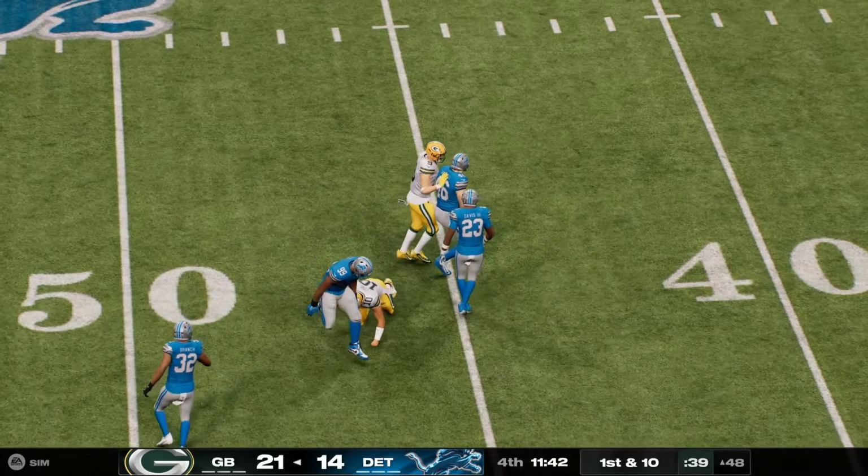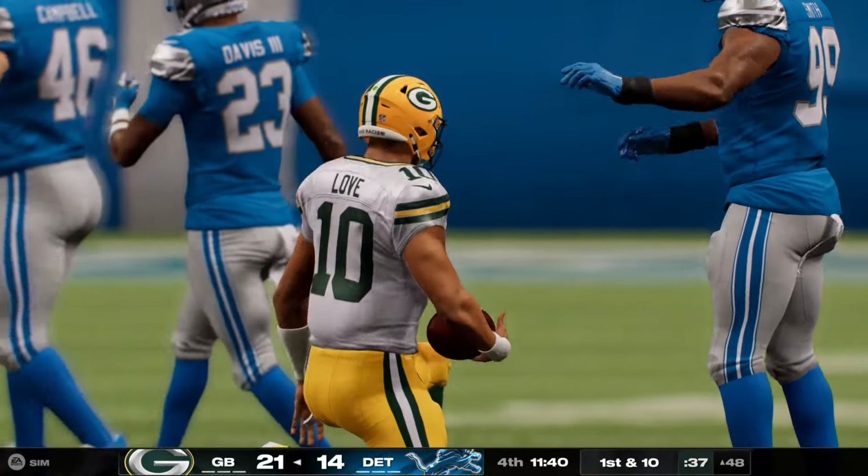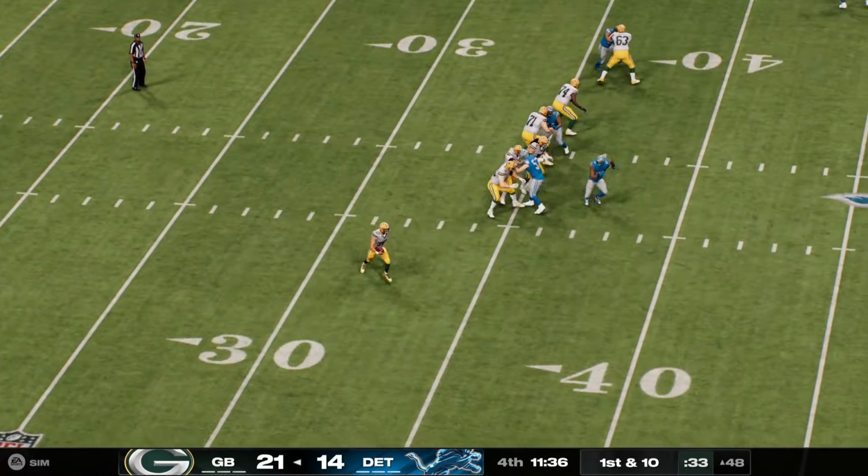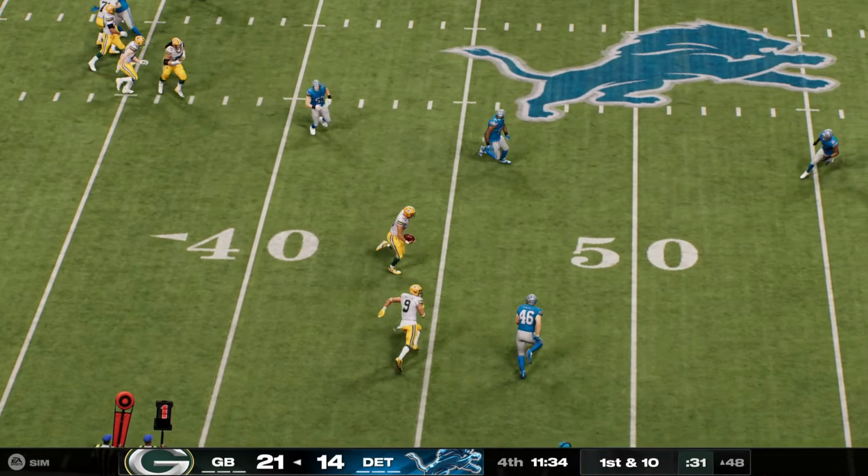And Love is going to slide down and pick up the first. Good coverage downfield led to him taking off, picking up the first down on a 13-yard run.